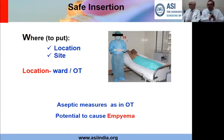I would recommend, even if you do it in the ward, we don't always do it in the OT. Oftentimes we do it in the ward, but even in the ward, we get a drape set and a gown set from the OT. We ask the residents to scrub properly, put on a sterile gown, mask, cap, put on the gloves in the same way as you do in the OT, and then you proceed with the procedure. It may take 5-10 minutes extra time, but trust me, you are doing a big service to the patient. If you avoid taking these steps, take a shortcut and introduce infection, I think it's not right.